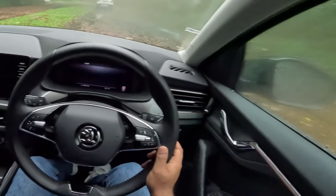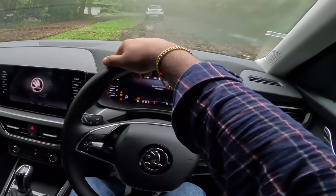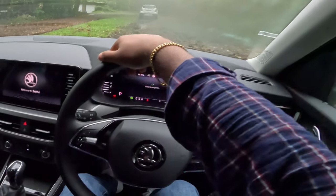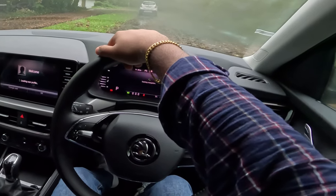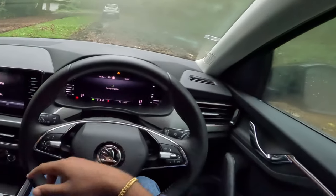So this is SEL spec. There's a 9.2-inch satellite navigation system. You get a glass color touchscreen and virtual cockpit. You get a reversing camera.